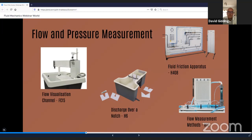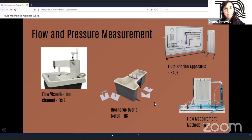I think I didn't mention this earlier, Dave, is how the fluid mechanics range can be used and is used in many different degrees and college programs, whether it's specific training nuclear engineers, or whether it's basic mechanical engineers, or whether it's petroleum engineers or environmental engineers. I think even the fluid friction apparatus, is that relevant for the likes of plumbers to understand?